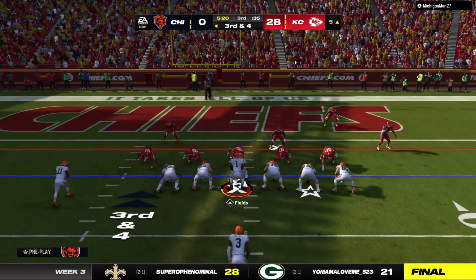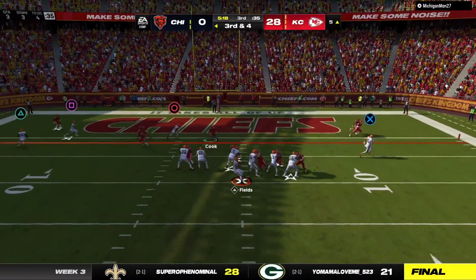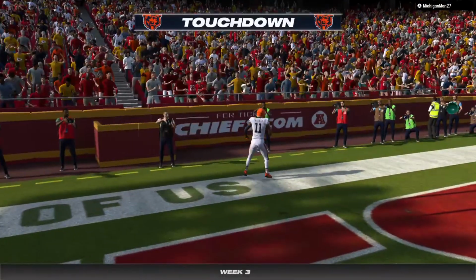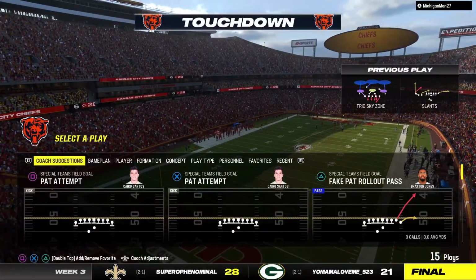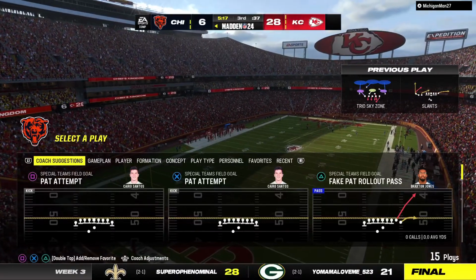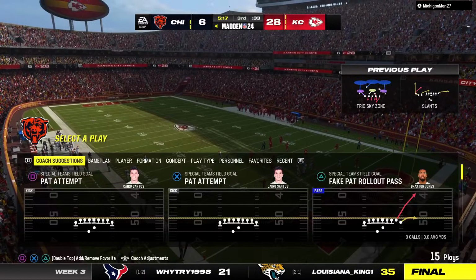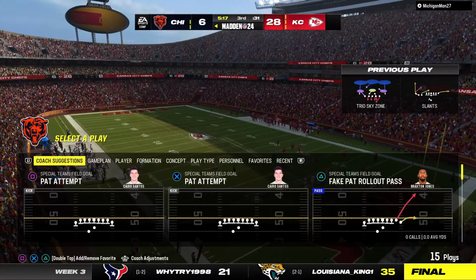They had the big play to start the drive. Now Fields. He's got Mooney in the end zone. Touchdown, Chicago. Darnell Mooney, his 3rd touchdown now on the year. And the Bears get a bit closer.